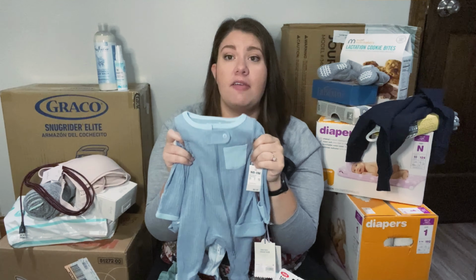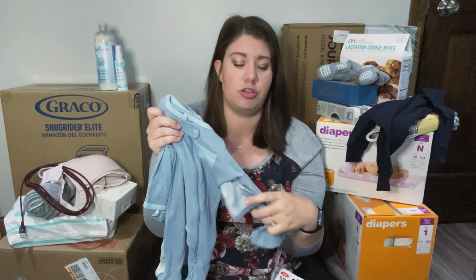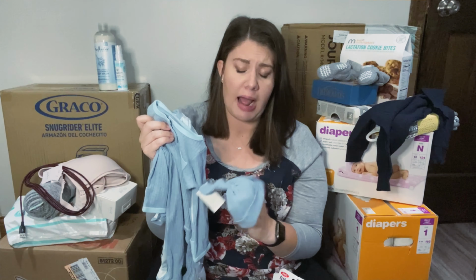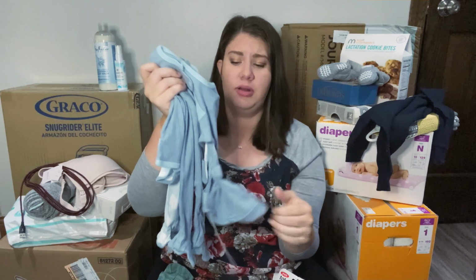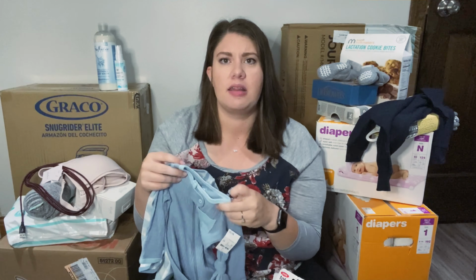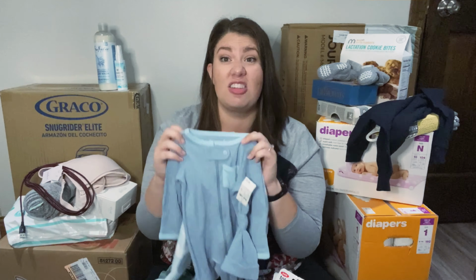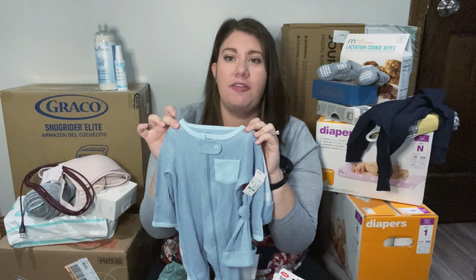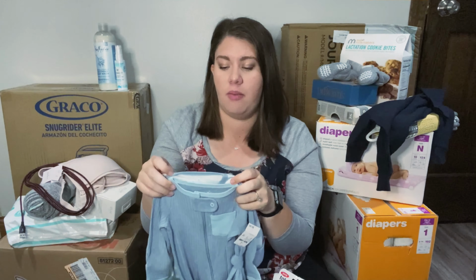These are like my favorite. I have a ton that I have thrifted actually from our local thrift store, but the Cloud Island are some of my favorites, and this hat is really cute. It's got a little knot in it. If I haven't mentioned already, which I don't think I have, I'm due February 2nd, so it'll be winter. I live in Wisconsin. It's really cold here. These are pretty thin, so I would probably have to layer a onesie underneath, and then obviously a blanket.